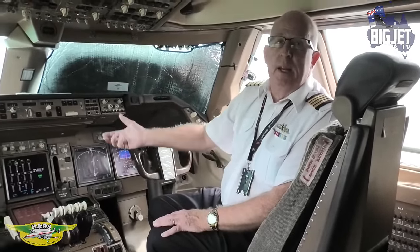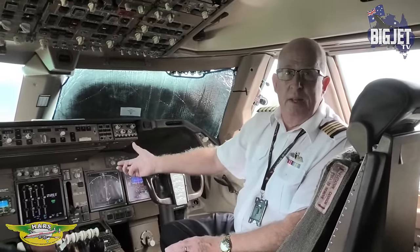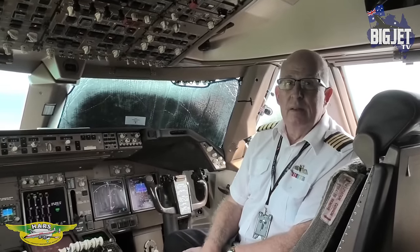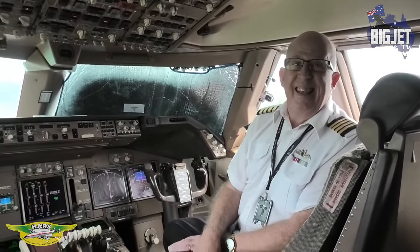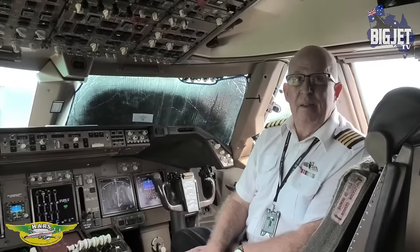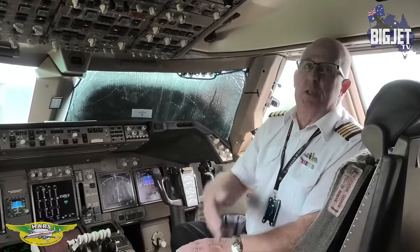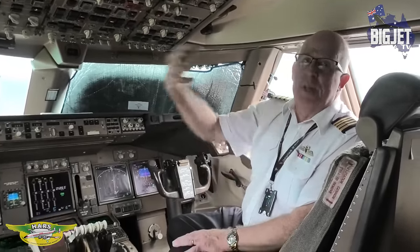It took you about a minute longer to get the Rolls-Royce started compared to the GEs. The GEs would start up very, very quickly. That's one thing I've noticed about the RBs, they seem to sit there forever. Well, they take a while. Everything's got to spool up. You've got all that other inertia to get the spools going and the hot gas turning over the next section.